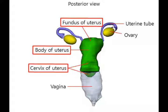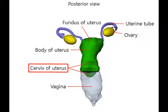The uterus is the size of a fist, and when pregnant, it becomes bigger. The cervix sticks out into the vagina.